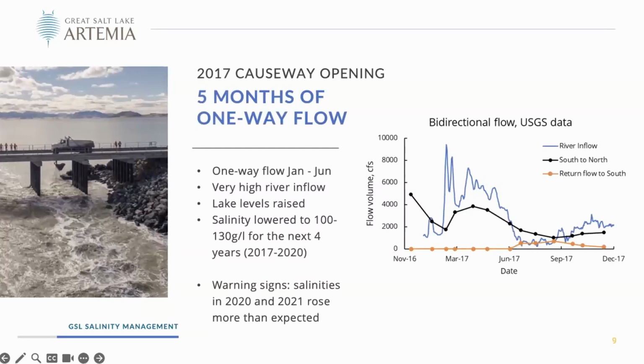So the graph we can see here, when the one-way flow initially started, it was about 5,000 cubic feet per second flowing through that breach. And after about 2 months, that declined as the head difference between the two arms started to stabilize. This blue line represents the river inflow to the lake from the snowmelt. And as that started, the one-way flow from the south to the north picked up again, reaching about 4,000 cubic feet per second and continuing on for several more months.